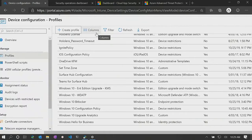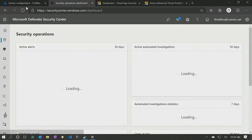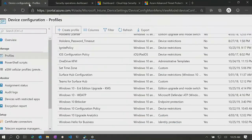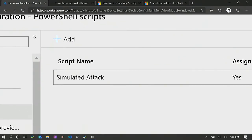So as I go forth here, let's jump out of this and go into our Defender ATP tool. Let me just reset it. Here I see at November 5th at 10:28, we've had some suspicious activity. Well, that was just a minute ago. If I go back to my profiles, that activity was caused because I automatically ran a PowerShell script to simulate a threat on that device that's still actually registering.